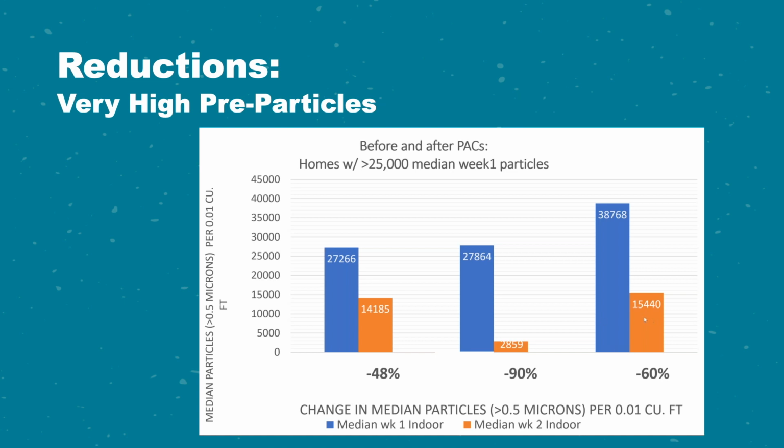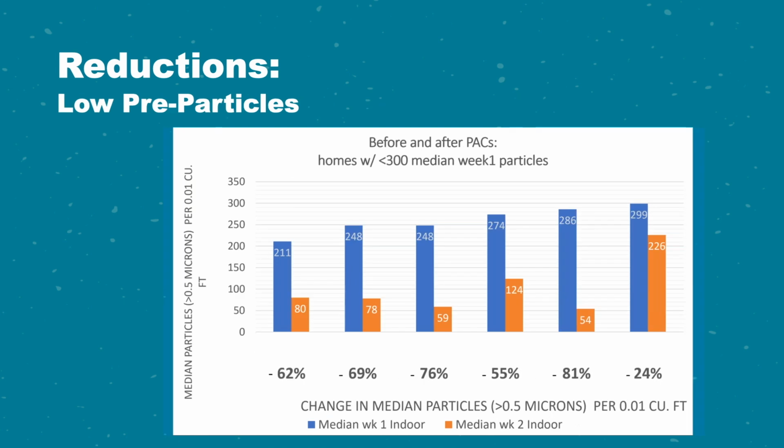It's clear that these filters would not last the predicted amount of time in these really, really high-use houses, which you see here. But then we're also curious, and it was interesting that these were, out of the 47, the 6 lowest initial pre, and these numbers are probably comparable to some of you and better than many of you.